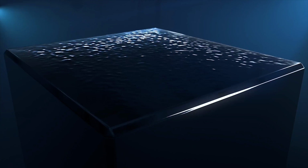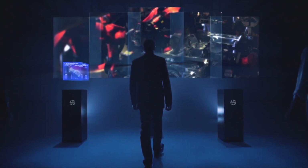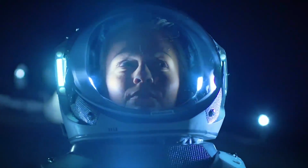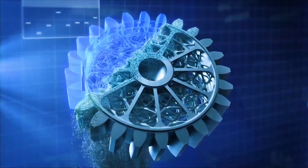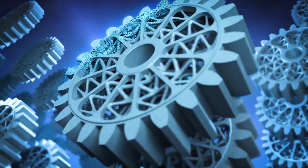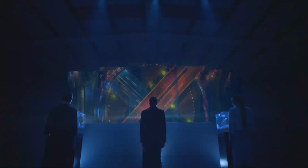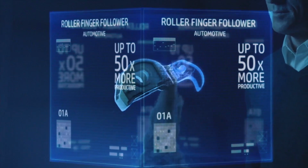Change breeds challenge, but also opportunity. Today's industrial revolution is changing the way we manufacture and design metal parts. Only those who embrace the most advanced digital technology to meet demands will meet opportunity. HP gives you the most advanced metals 3D printing technology for mass production. With HP MetalJet, businesses can drive growth by producing high-quality final metal parts at a low cost per part, unlocking new revenue streams and new applications for outpacing, outproducing, and outthinking competitors.